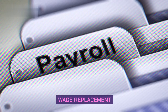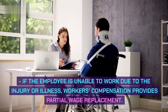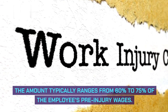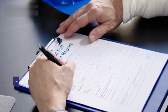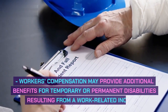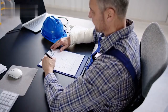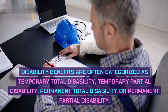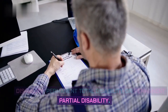6. Wage replacement. If the employee is unable to work due to the injury or illness, workers' compensation provides partial wage replacement. The amount typically ranges from 60% to 75% of the employee's pre-injury wages. 7. Disability benefits. Workers' compensation may provide additional benefits for temporary or permanent disabilities resulting from a work-related incident. Disability benefits are often categorized as temporary total disability, temporary partial disability, permanent total disability, or permanent partial disability.